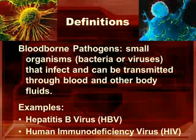Bloodborne pathogens are small organisms that infect and can be transmitted through blood and other body fluids. Typical examples are the hepatitis B virus and also the HIV virus.